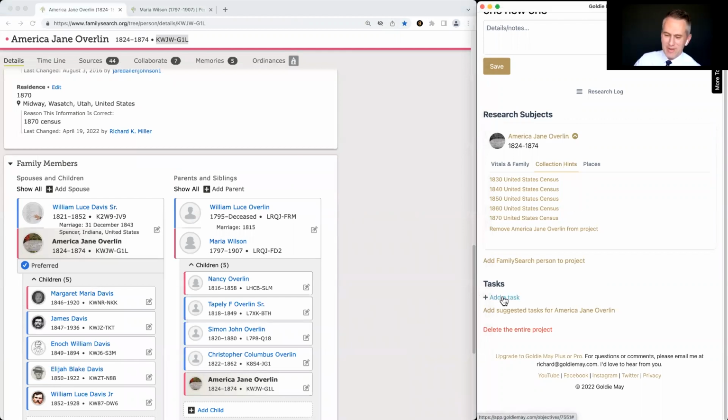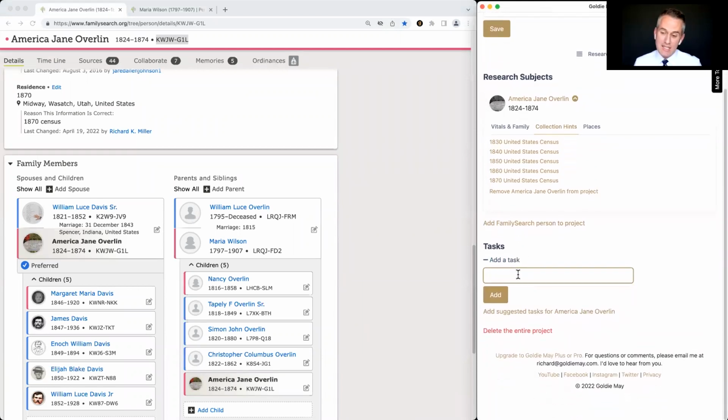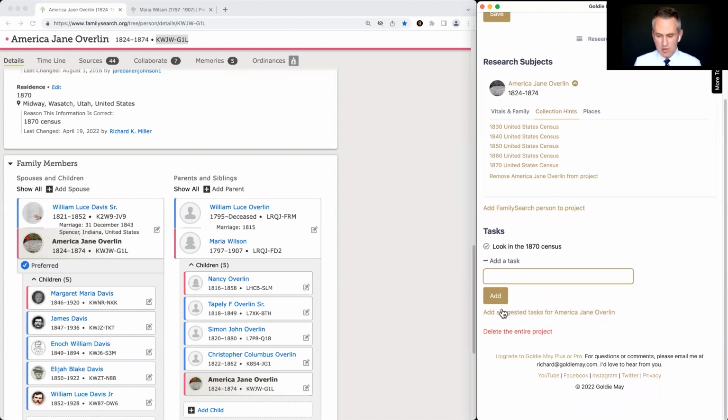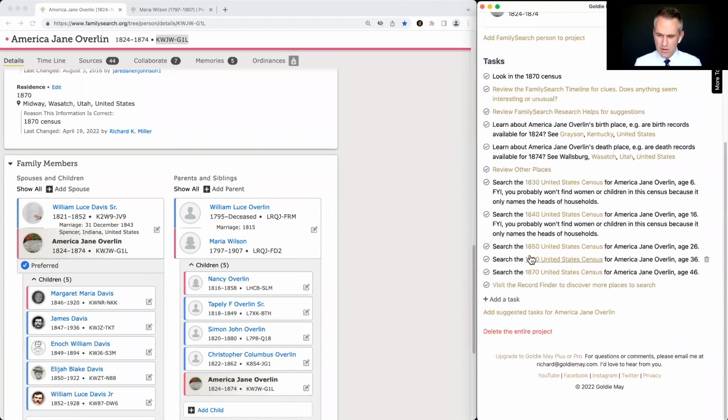I'll just kind of skip around here a little bit, but you can add tasks. So say, if we haven't found her in the 1870 census, then we could say, look in the 1870 census. And the task list can be where you start to record all the things you want to try to help look for America Jane. But there's also a place to add suggested tasks. If I click this button, it adds about a dozen links. So for example, the various census records have their own tasks.